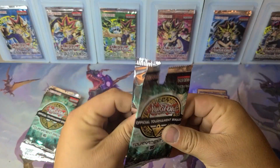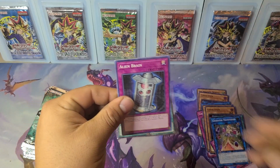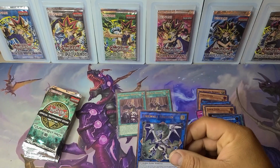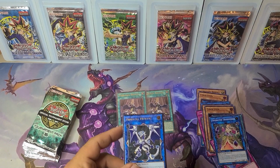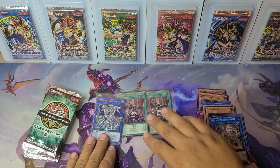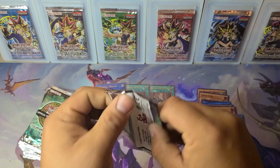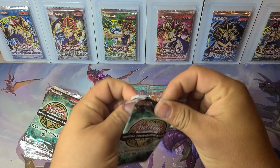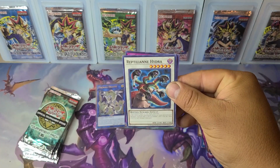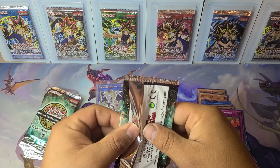Let's go ahead and open up another one of these OTS packs. Alien Brain, Pet in the Dark Cloud, and Firewall Dragon. One right after the other. Oh my gosh. That is actually super cool. Alright. Let's open up another one. Lord British. We have Reptilian Hydra and Token Stampede. I'm shaking right now.